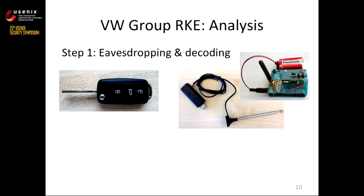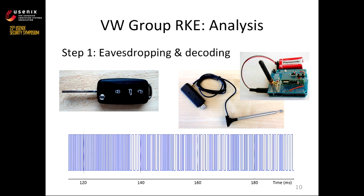So when analyzing these remote keyless entry systems in general, you first need to eavesdrop signals, and there are various opportunities for this. One is to use software-defined radios, such as these very low-cost DVB-T sticks, or also a HackRF, maybe USRP. The other option is to build purpose-designed systems like this Arduino board, which can be built for around $40, which can receive and transmit data, and is also, as you can see, battery-powered. A typical VW rolling code would look like this. You have some preamble at the beginning, then a start pattern, and then the actual part carrying the data.